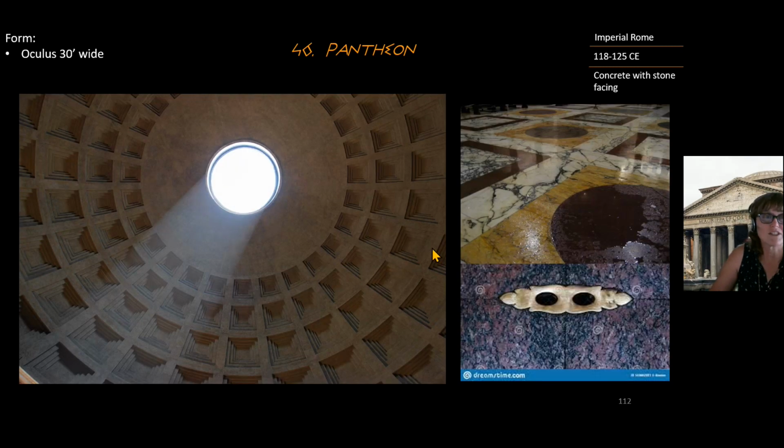Also in form, we have this oculus. It's a 30-foot wide opening. I always thought it was 33 feet, but 30-foot wide opening, and everything comes in. So here is an example from before 2007. They started roping off the marble floor because, of course, people would fall and crack their heads. But here's rain. Here's a little drain hole in the marble for the rain and melted snow to exit the floor.